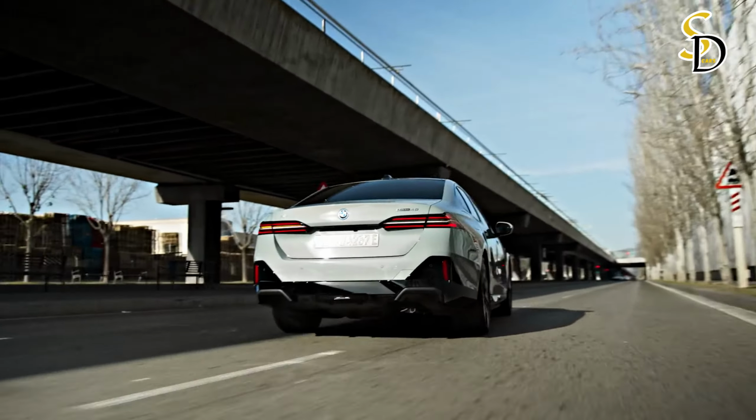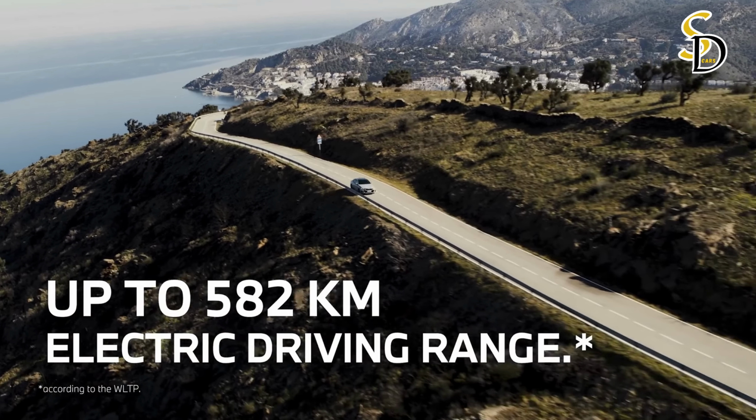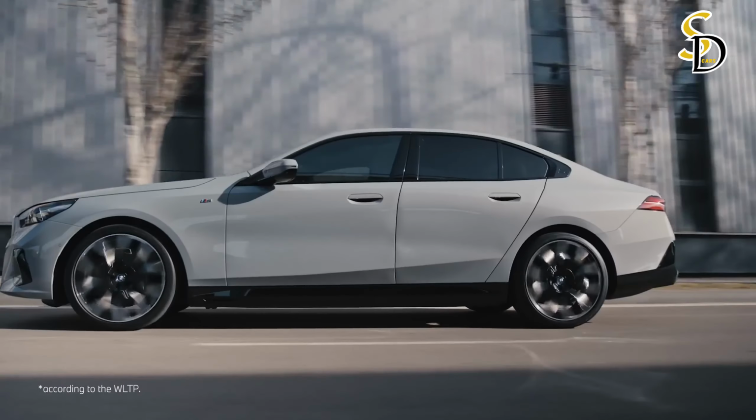The BMW i5 eDrive40 is a high-powered electric vehicle, with 340 horsepower and 430 Nm of torque. It accelerates from 0 to 100 km per hour in just 6.1 seconds. Thanks to its electric drivetrain, it combines sporty dynamics with high efficiency and environmental friendliness.